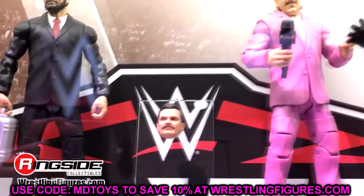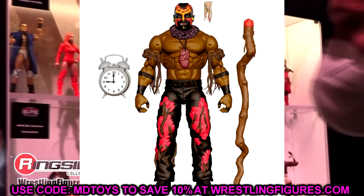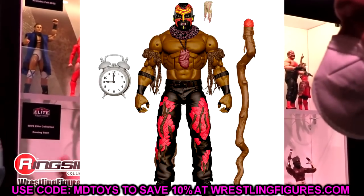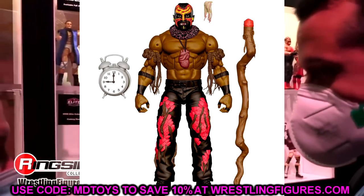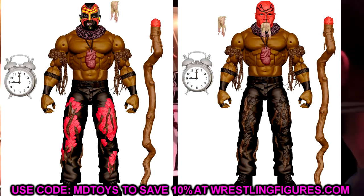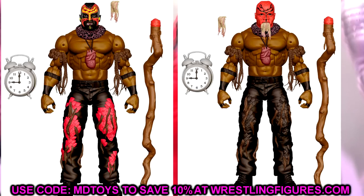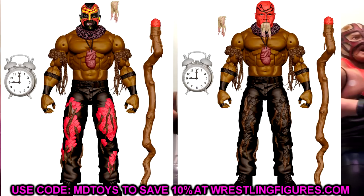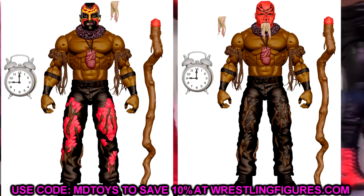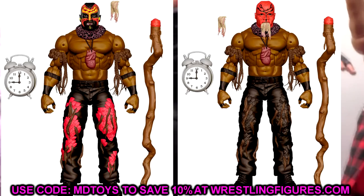And this one I did not see coming, man. For Elite Series 99, we have Boogeyman returning to the Elite line. Haven't seen him since Elite 48. 50 series later, we get another Boogeyman, and he's the Chase variant edition. You have your all black pants with your red head with the worms coming out. You also have your Boogeyman face with the yellow added. You also have worms accessories, clock accessory, heart necklace, and the staff. Boogeyman's very toyetic, right? A very great looking action figure.